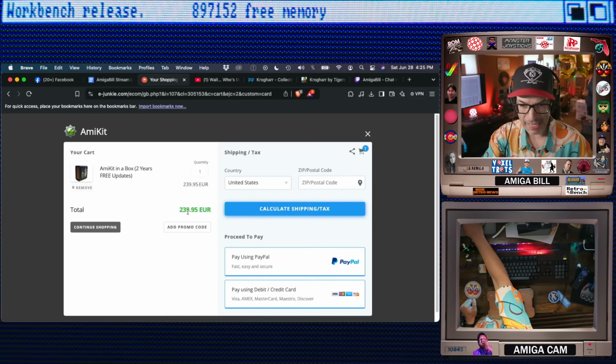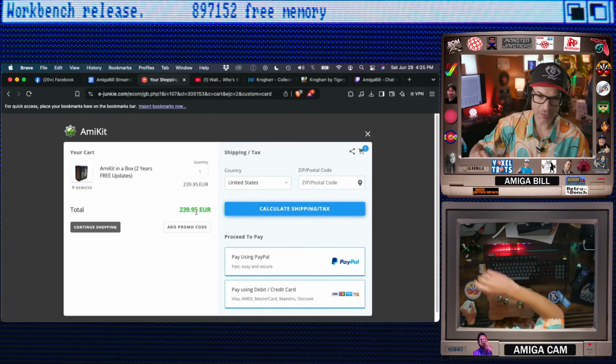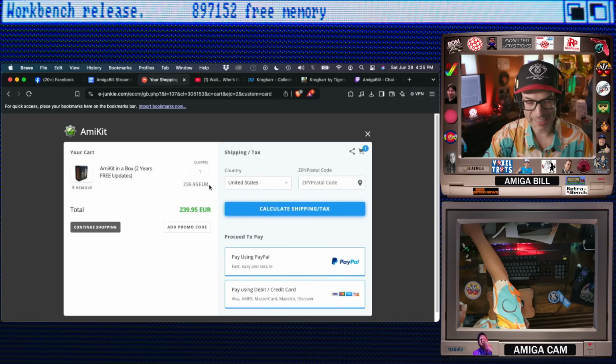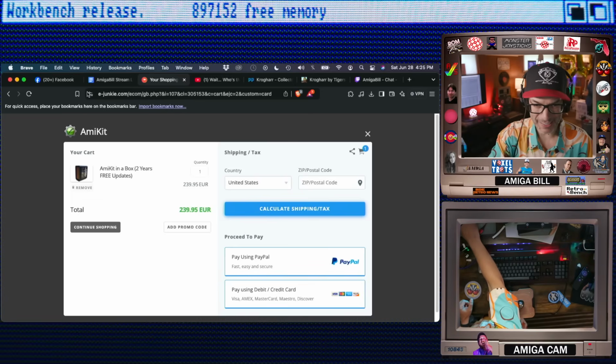It is €239. €239 for the AmiKit in a box. So you get the case, the Pi, and the AmiKit for 239 smackers.